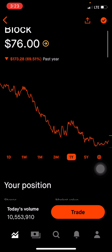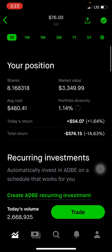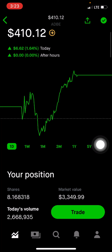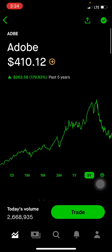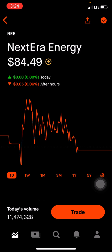Next is Adobe, which has a lot of solutions in the creative space. Makes up 1.14% of the portfolio, or $3,349, down 14% on this position. I think Adobe, even though they took a dip, will pick back up just because it's one of the largest solutions for creativity. And with things becoming more digitized, I think Adobe will benefit from that.